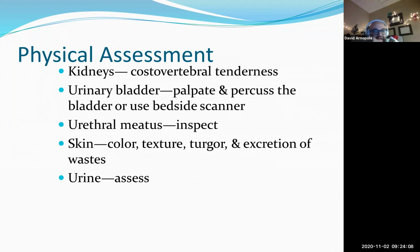Urethral meatus, look at it. Tell me if it's red, if there's any drainage on it. Skin, color, turgor, texture, excretion of wastes in that area. So we want to make sure it's clean so we don't have skin breakdown. And then, of course, assess the urine itself.